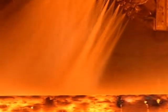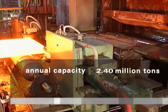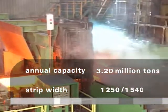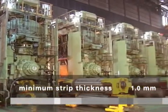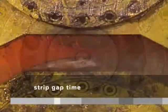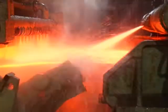The plant meets the expectations of the customer with regard to productivity and strip quality. The results being increase in production from 2.4 to 3.2 million metric tons per year for 1,250 millimeter and 1,540 millimeter wide strip. Reduction in the minimum finished strip thickness to 1.0 millimeter. Strip gap time only 15 seconds.